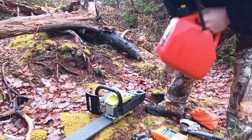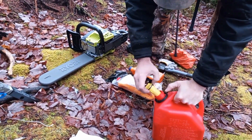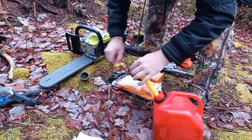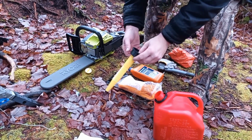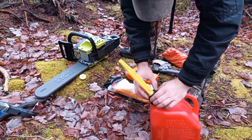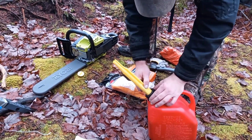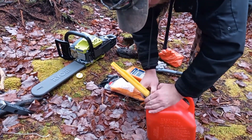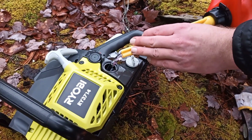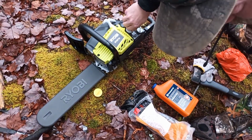Next. This is our brand new fuel jug. It's now property of Atlantic Canadian Bushcraft. You're not smoking, are you? No? Okay, that's good. I like to bring that back so when I do tighten it, it's right up top there. Okay. Fuel. Do we have something to wipe that up with?